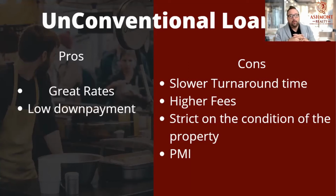Okay. So in unconventional loans, that is your FHA, your VA, your USDA loans. They also have great rates. Their rates are still very good. They're sometimes just the same as a conventional loan rate. Those do change all the time, so please contact your loan officer for updated rate details.